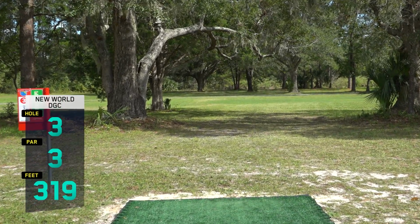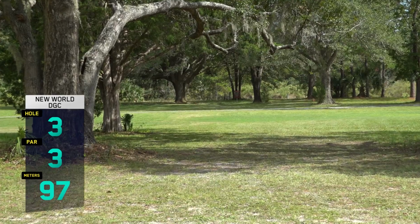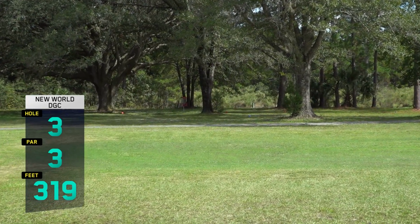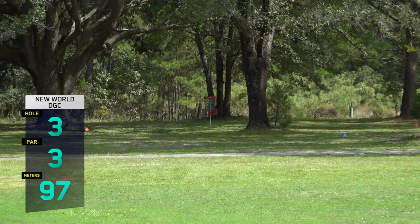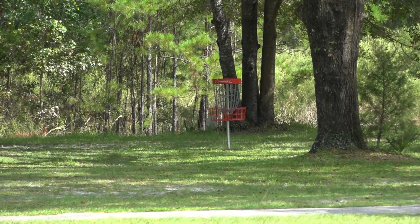Hole 3, par 3, 319 feet. If you were watching the coverage live, you may have seen Johnny McRae hit an ace here yesterday. Pretty cool. But this is a pretty straightforward shot. You've got the option of the wide skipping backhand, the straight mid-range, or the wide forehand and skip it into the pin. Pretty straightforward.